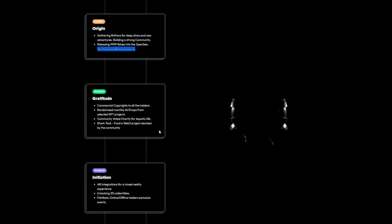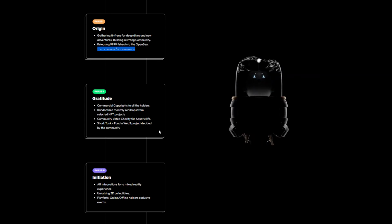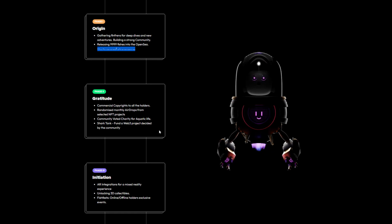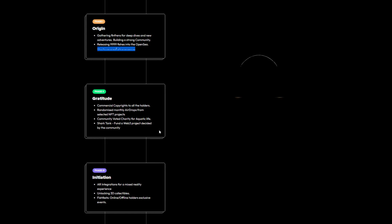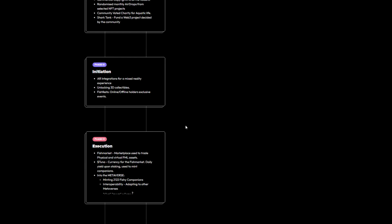Next is their gratitude phase, which they'll be doing randomized airdrops and also doing a community voted charity for aquatic life, which I always love to see when they have an outside aspect to donate to make the world better. They're also going to start what they're calling a Shark Tank, which is going to be a Web3 project decided by the community. Phase 3 is their initiation phase.